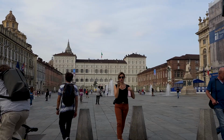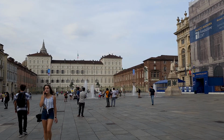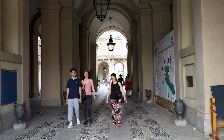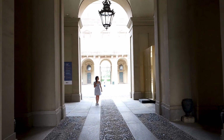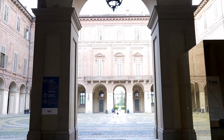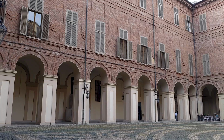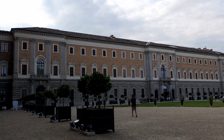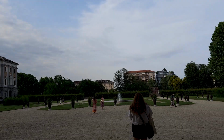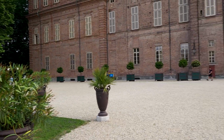Here, visitors can take in the stunning architecture of the Royal Palace, which was once the seat of the House of Savoy, and the nearby Palazzo Madama, which now houses the Museum of Ancient Art. The square is also home to several fountains, sculptures, and other public artworks that will delight you.